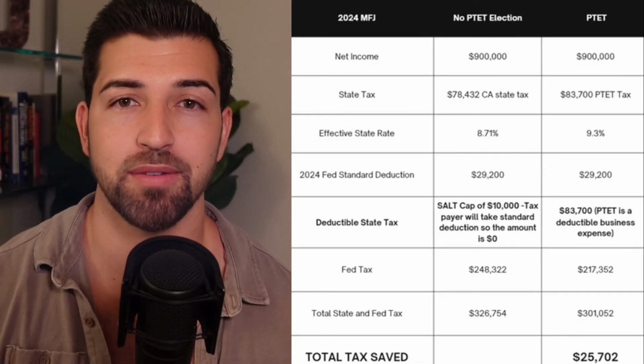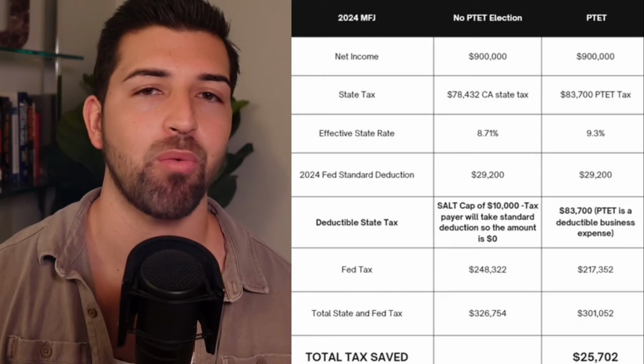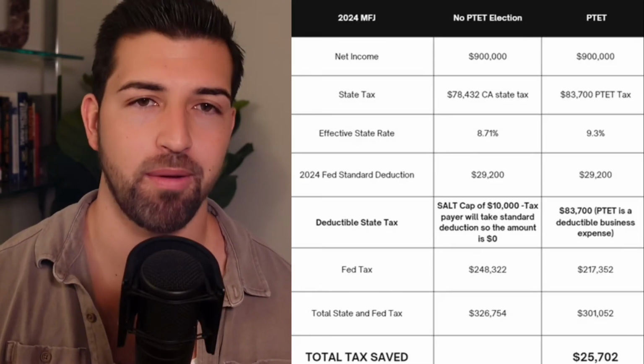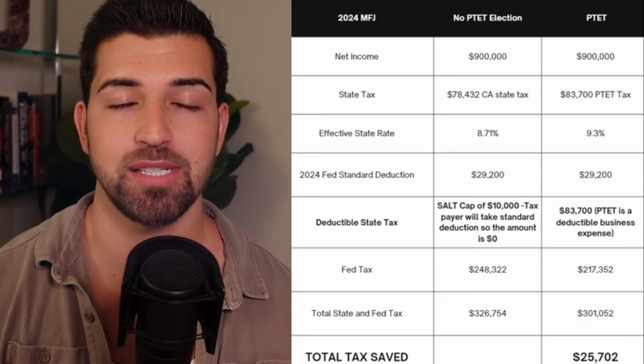That is some serious tax savings for someone making this type of money, and we haven't even explored the possibility of doing a solo 401k, defined benefit plan, playing around with their entity structure, etc. Once we start adding those elements, we could potentially save even more. Again, if you are a business owner, it's an absolute must that you at least explore PTET. It's not going to make sense for everyone, but you need to at least do your due diligence on it to see if it makes sense for you.